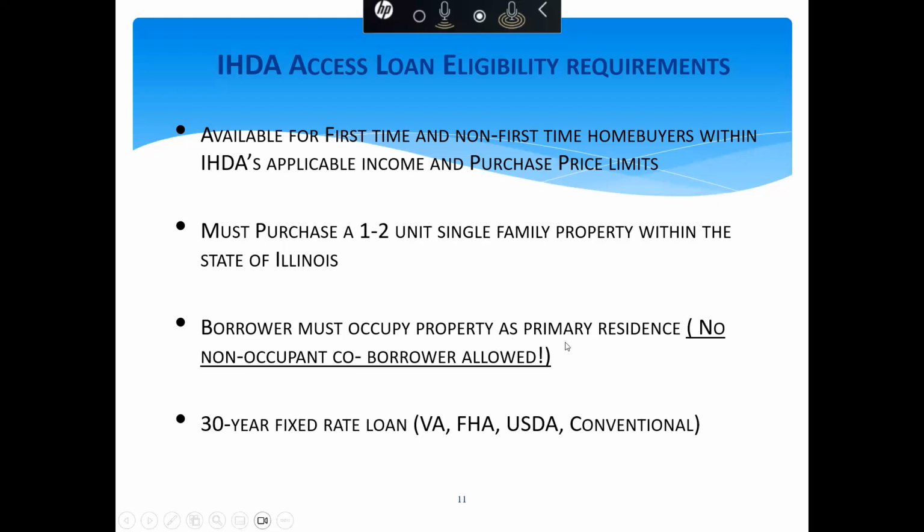The borrower must occupy it as their primary residence, and there's no non-occupant co-borrowers allowed. That's a fancy term for saying no non-occupant. That's mom and dad. That's grandma, grandpa. That's somebody who's not going to live in the place. Under FHA, under conventional loans, you can have a non-occupant co-borrower, not under the IHDA program.